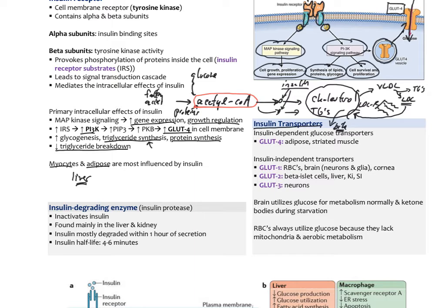So there are 2 different types of glucose transporters, insulin-dependent and insulin-independent. So insulin-dependent glucose transporters, this actually should be glucose transporter, not insulin transporter. So the insulin-dependent glucose transporters would be the GLUT4 that I just talked about, and they're found in adipose and striated muscle, so all your skeletal muscle. The insulin-independent transporters would be the GLUT1s. They're found in red blood cells, in the brain, especially your neurons, cornea.